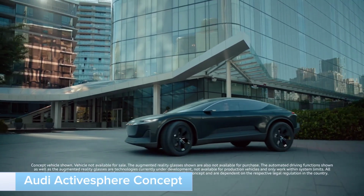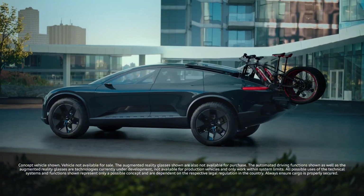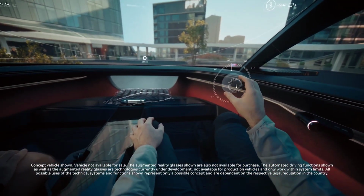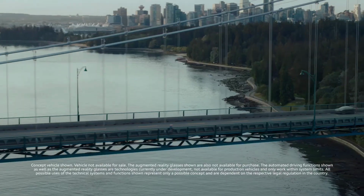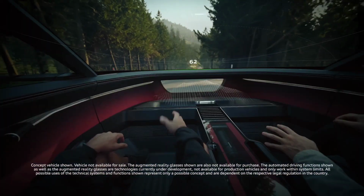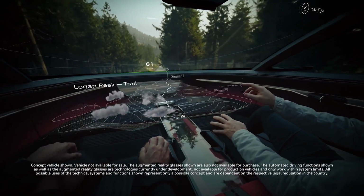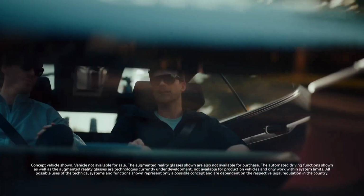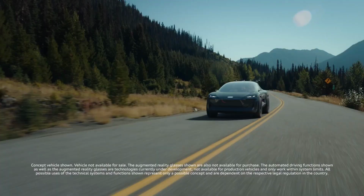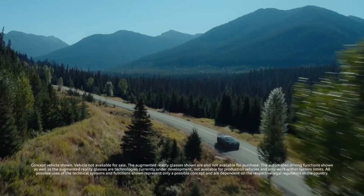Audi Activesphere concept. Next up, we have Audi's Activesphere concept. This vehicle is designed to be the ultimate chameleon, blending the luxuries of a high-end sedan with the rugged capabilities of an SUV. Audi's goal with the Activesphere is to create a single vehicle that adapts to multiple terrains and driving scenarios, making it perfect for city commutes or weekend getaways into nature. The Activesphere's adaptive suspension is one of its most impressive features, allowing it to change its ground clearance at the touch of a button. This means it can go from hugging the road in sporty mode to a high-riding SUV capable of handling dirt roads and rough terrain.